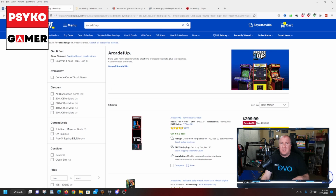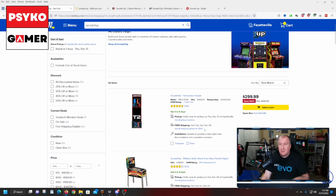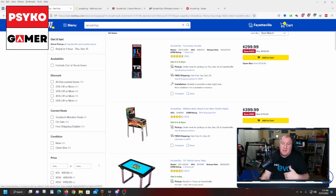The next place we're going to look at is Best Buy. Now, this is where you can actually get the Terminator arcade cabinet for only $300. It's $400 off the regular price, which is insane. If you have not gotten any of the pinball machines, which we don't really see quite as many people talking about the digital pinball games from Arcade1up anymore, you can actually get the Attack from Mars pinball for only $400, down from $750. So again, great deal.